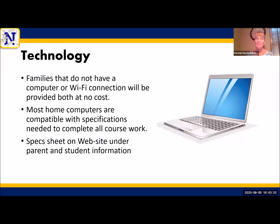Technology. Families that do not have a computer or Wi-Fi, we can provide both of those to you at no cost. If you do have that at home, we do ask that you use what you have at home. But again, if it's not available, Norwin would be able to provide that for you.